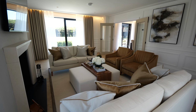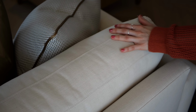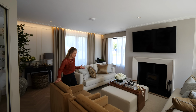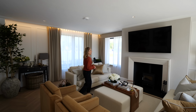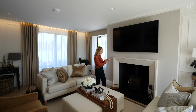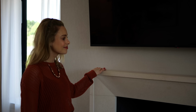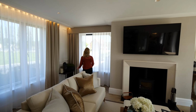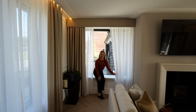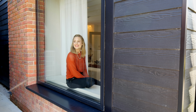The colour palette is very neutral and using lots of raw materials as well that creates a nice relaxed atmosphere in here. I've got a big rug in the middle, and for those cosy evenings we've got a traditional wood burning stove and a Chesney surround, and if that wasn't good enough, a little window seat. I mean, that is just beautiful.